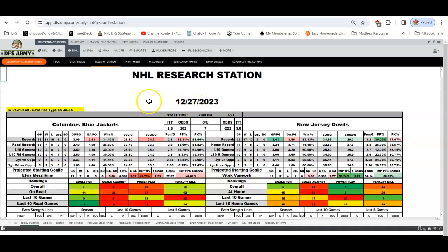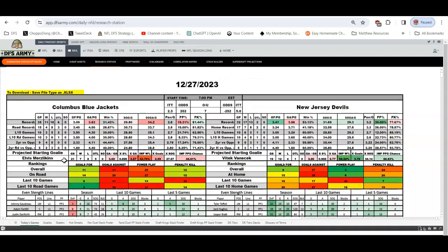But if you're looking at today's date, December 27th, or yesterday's date, I guess, you've got Columbus and New Jersey. You can see the implied team totals here. You can see the odds. You can see the over-under. And you see a whole bunch of statistics for the team. Their record, their road record, last 10 games, two years versus opponent. If you're into Columbus versus New Jersey matchups, you can look into that kind of stuff.